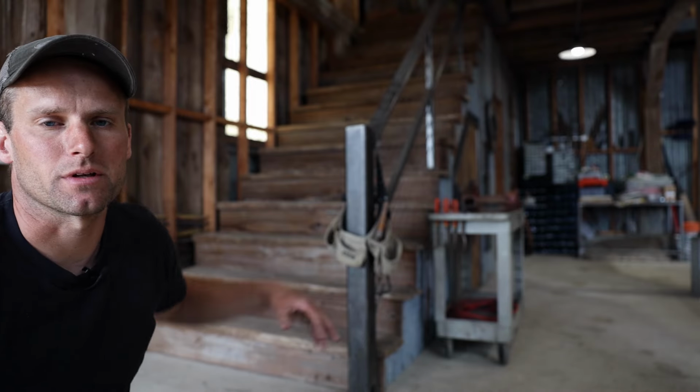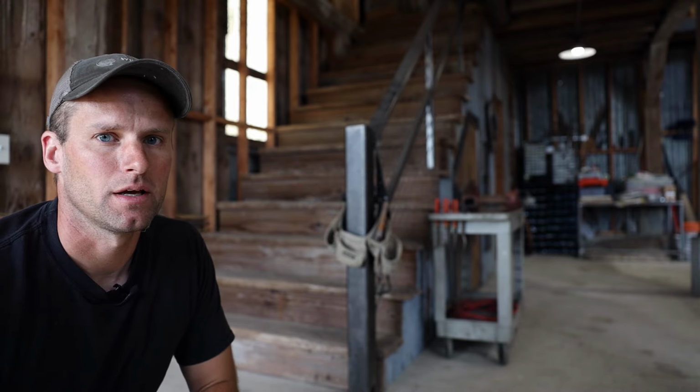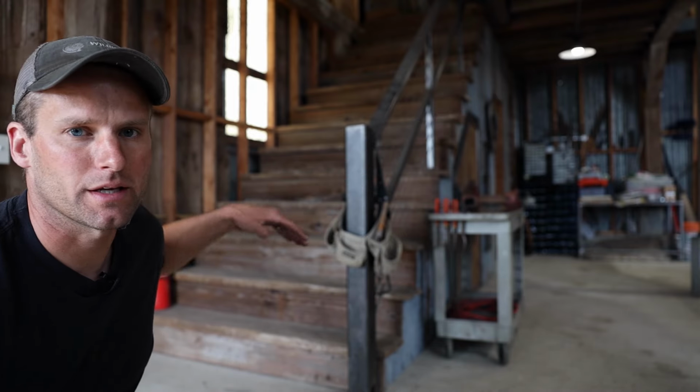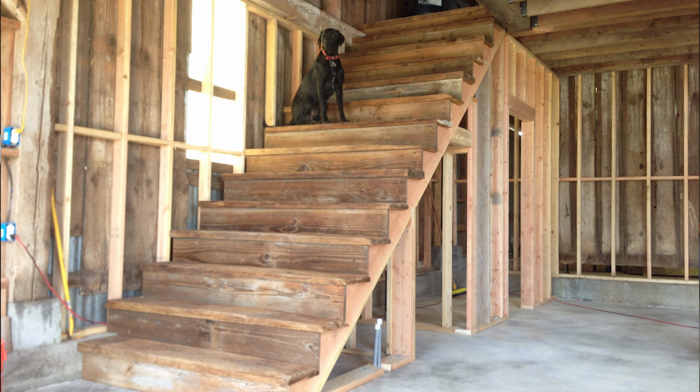With the concrete floor poured, I started rebuilding the stairs going up into the loft. The stairs were originally in a different spot over on that side of the barn. I wanted to move them here so right when you walk in the door, you can either go up the loft or you can go into the barn. I wanted wide stairs that would give me some storage underneath for a bathroom and other things.